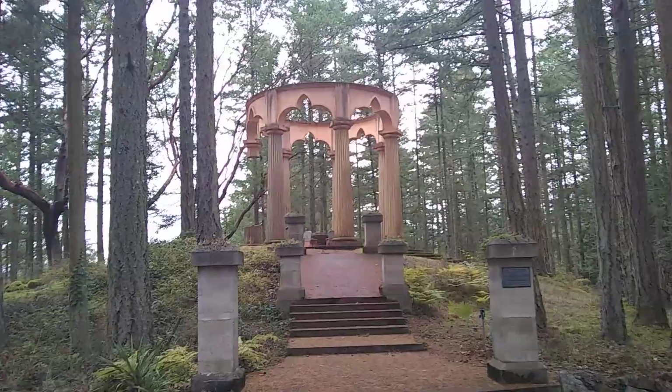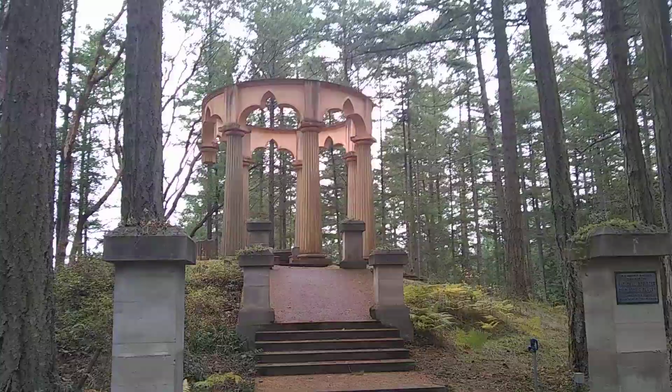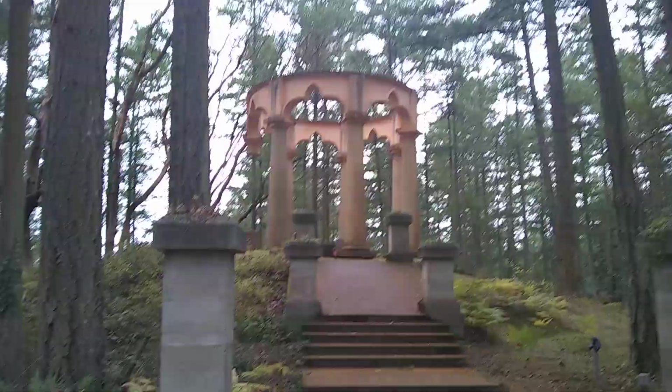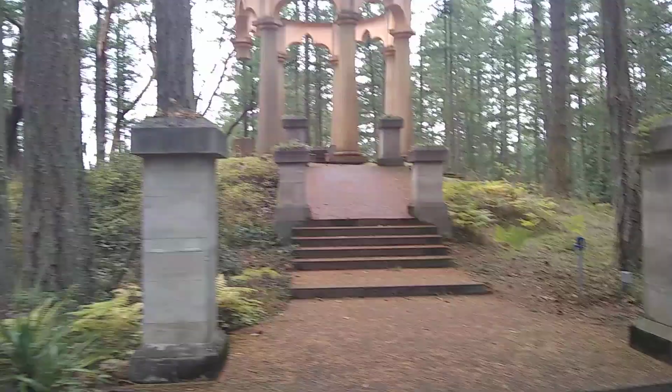One of the columns is broken there on the left. Fortunately, you know, the light is terrible. There's a lot of washout just with this diffused light in the background. But still get a pretty awesome idea. Go ahead and circle around a little bit too. Show you one of these pillars here.